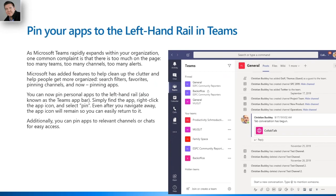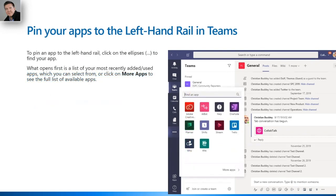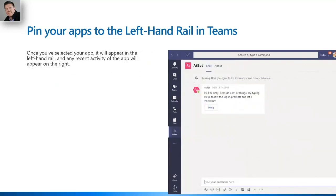You can add that, so no matter where you are, when you click on that app on the left inside of a team, it will jump to the relevant experience for that app inside of your active team. I've got some links to it, but essentially how that works: you go in, on the left-hand rail, you click on the ellipses, and it pulls up Find an App. In this case, I chose the @bot. And as I add that and pin it to the left, you can see it appear on the left rail.